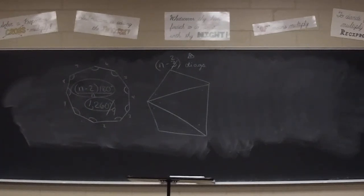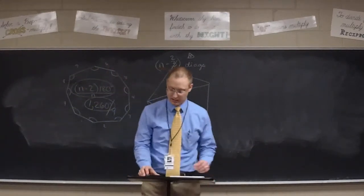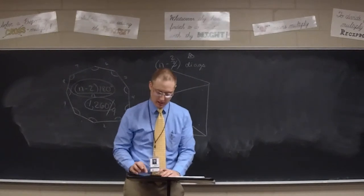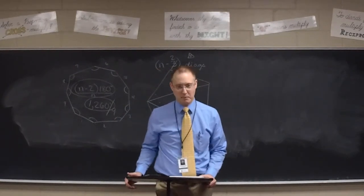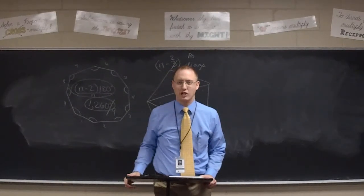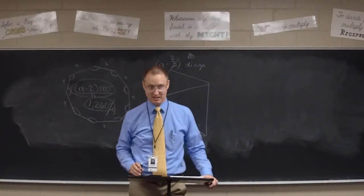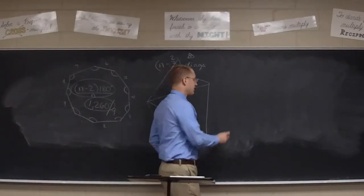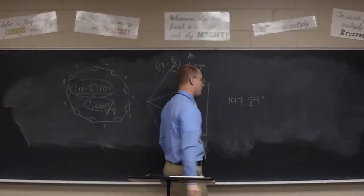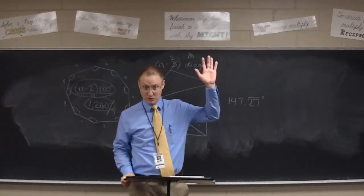140 degrees. All right, what if we had an 11-sided polygon? It doesn't come out evenly, but it has a repetend to it. How many degrees in each angle of a regular 11-sided polygon? Chris? 147.27 repeating, good, where both digits repeat. 147.27 repeating degrees would be correct. How many have the same answer there?